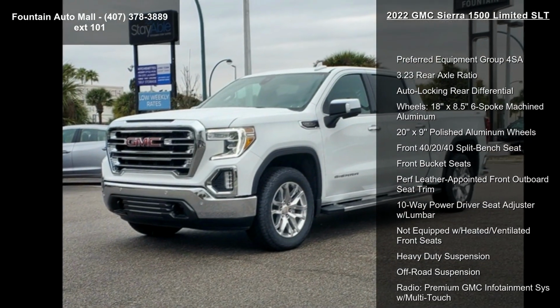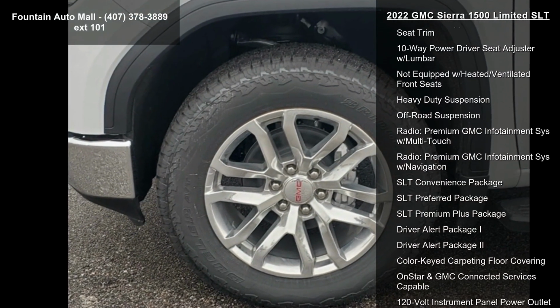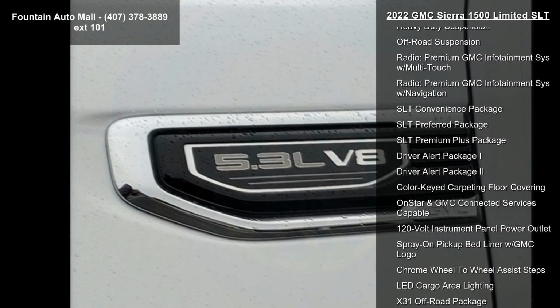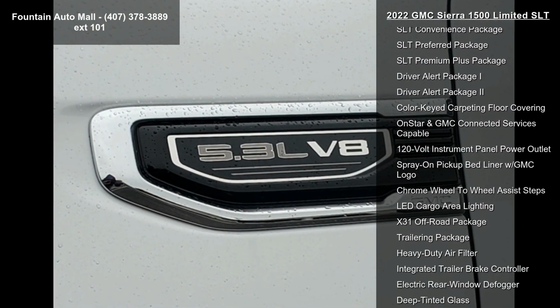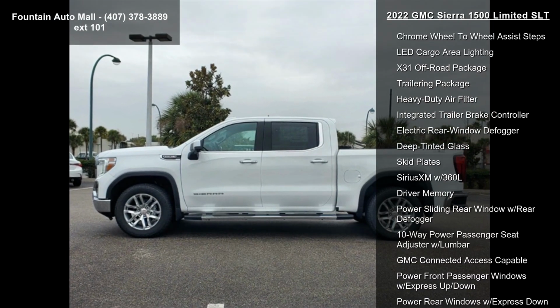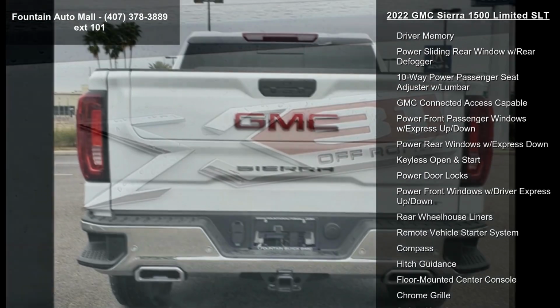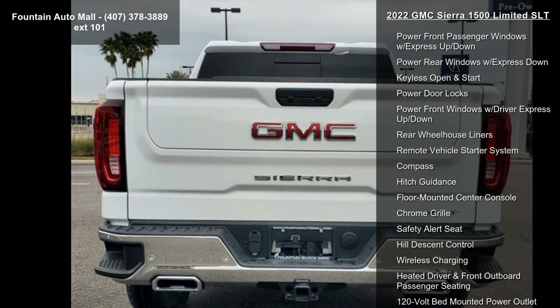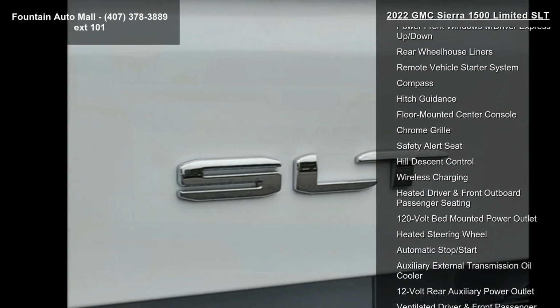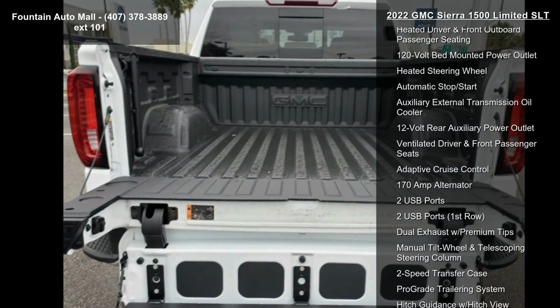Some of the top features included with this vehicle are Preferred Equipment Group 4SA, 3.23 rear axle ratio, auto-locking rear differential, wheels: 18x8.5 6-spoke machined aluminum, 20x9 polished aluminum wheels, front 40/20/40 split bench seat, front bucket seats, perforated leather-appointed front outboard seat trim and 10-way power driver seat adjuster with lumbar.